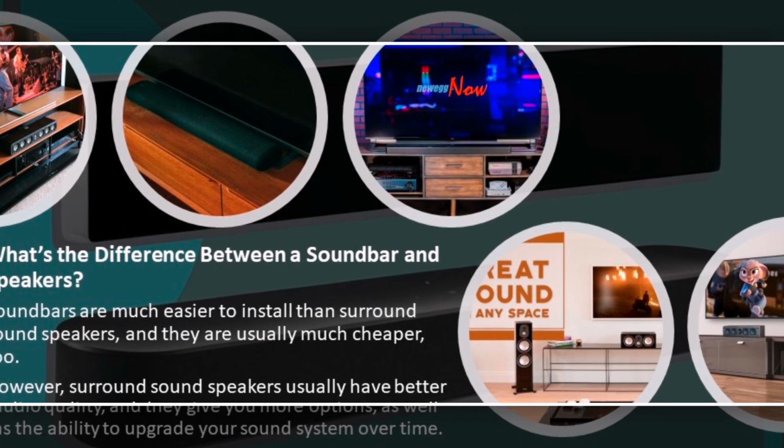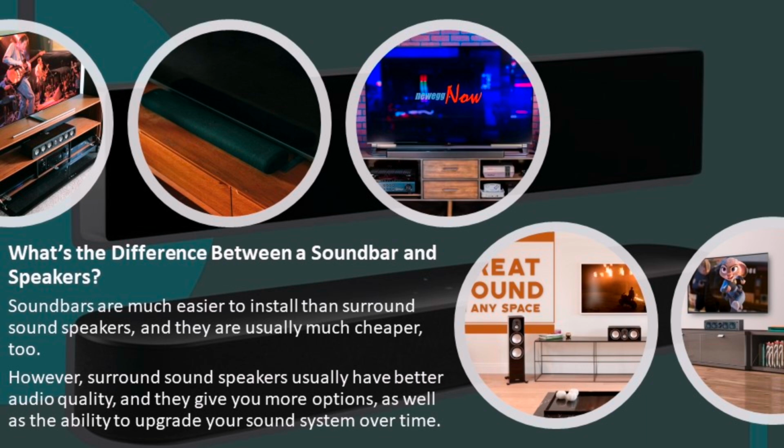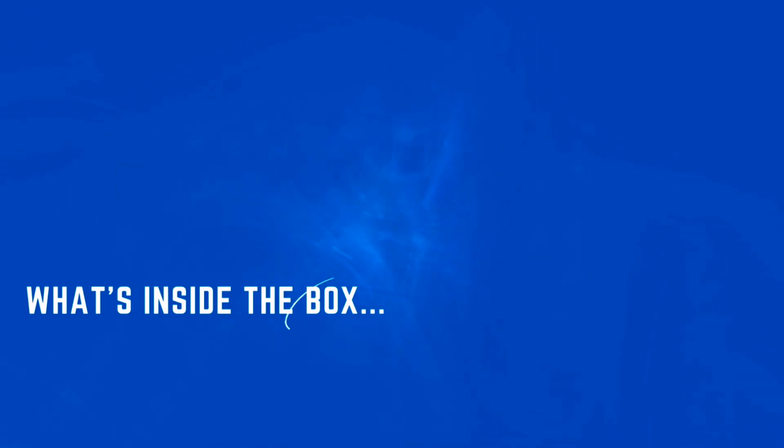So, what's the difference between a soundbar and speakers? Soundbars are much easier to install than surround sound speakers, and they are usually much cheaper too. However, surround sound speakers usually have better audio quality and they give you more options, as well as the ability to upgrade your sound system over time.